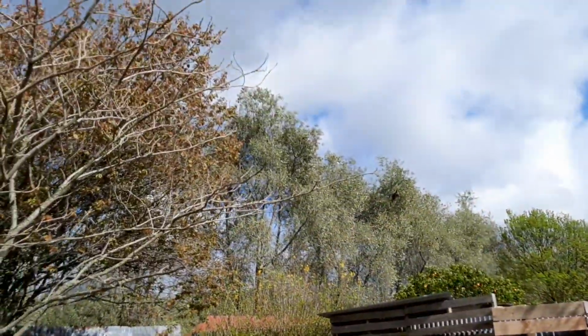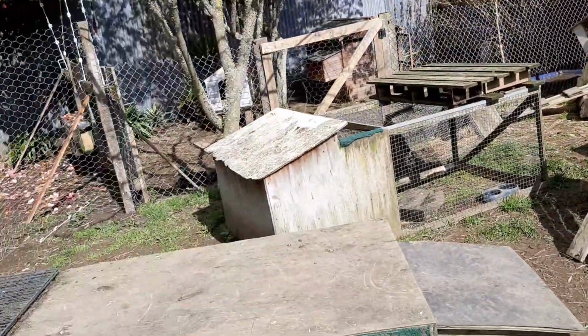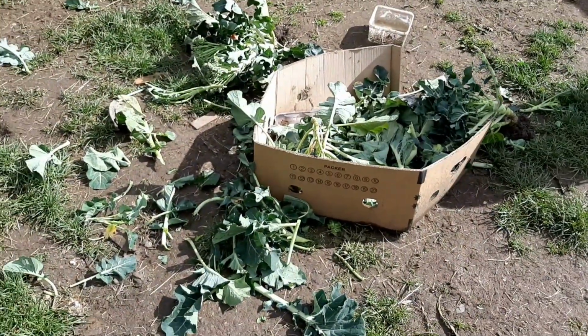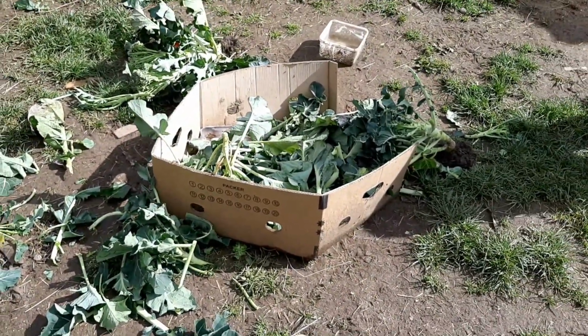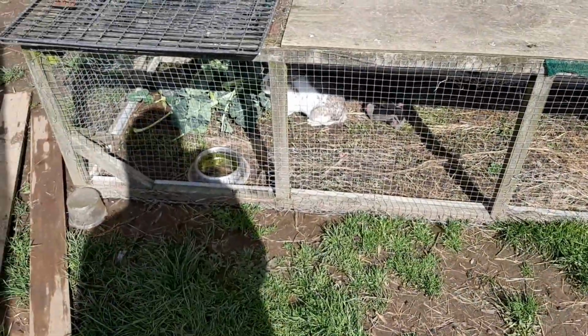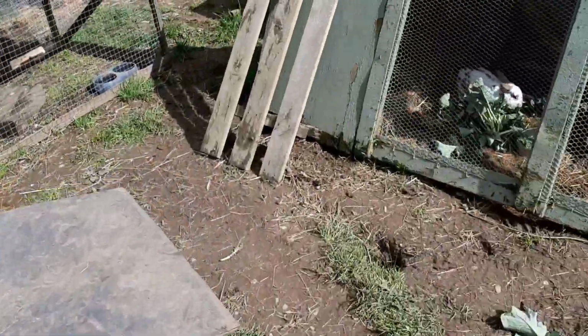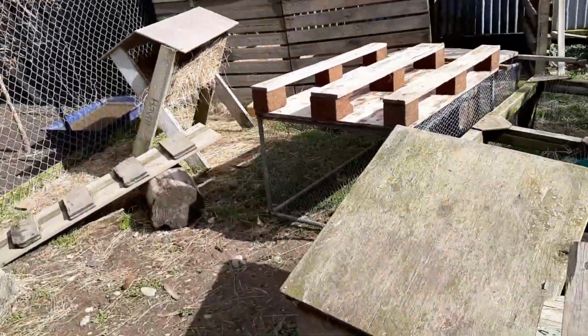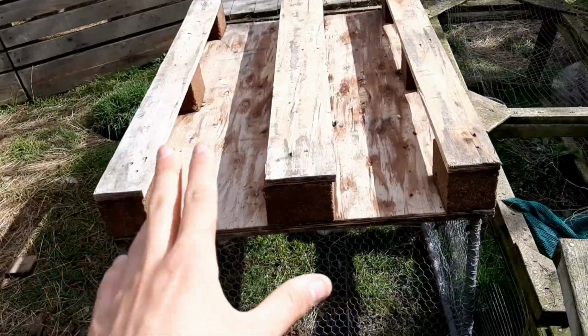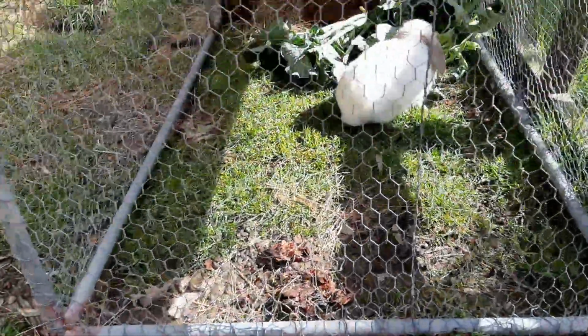So the sun is starting to come out. It's still wet, but got a nice little burst of sun. We've already fed all the rabbits a bunch of broccoli. Here's some for the meerkats I've still got to feed, and Georgie and the chickens have been munching on it. But all the rabbits are eating, and we just temporarily built this for Tippy, which this pallet fits perfectly over this metal frame with mesh around it.